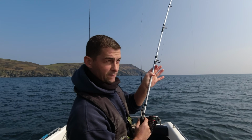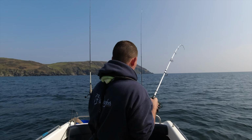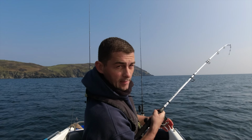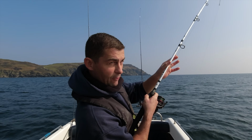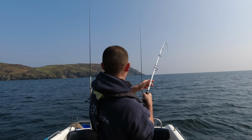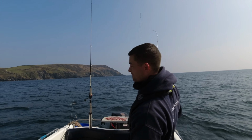I've got a camera down on the seabed again, but unfortunately I think this might be getting wrapped up in it. Yeah, 5 doggies and then this, and I thought I'm going to hang on here because there might be something better. Small-eyed ray.